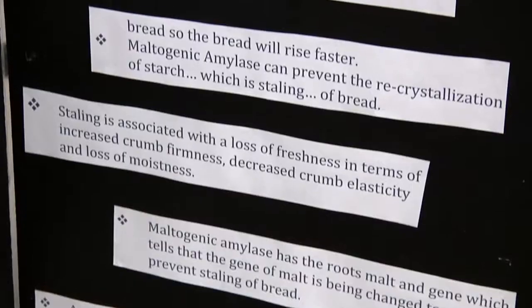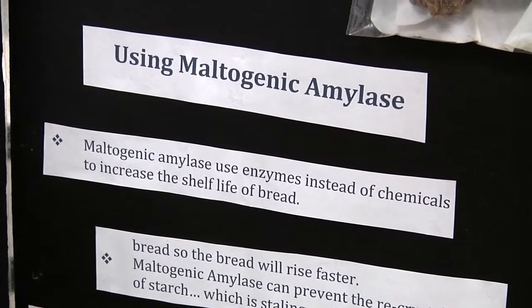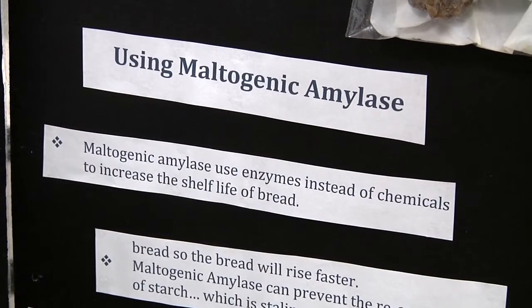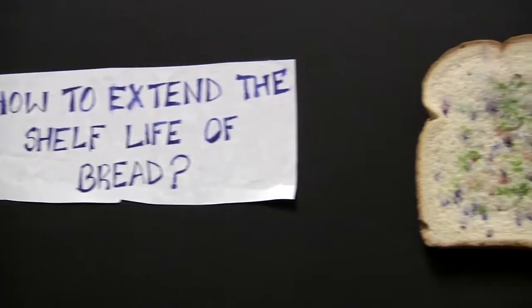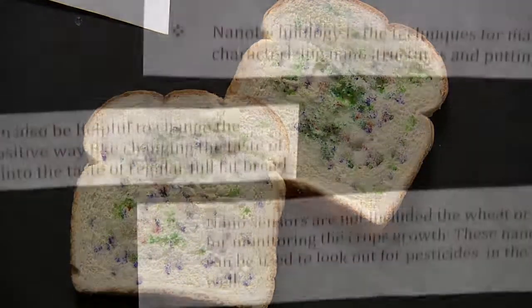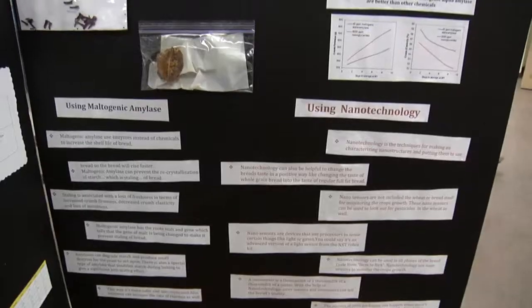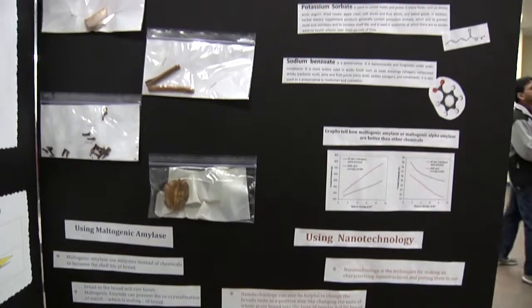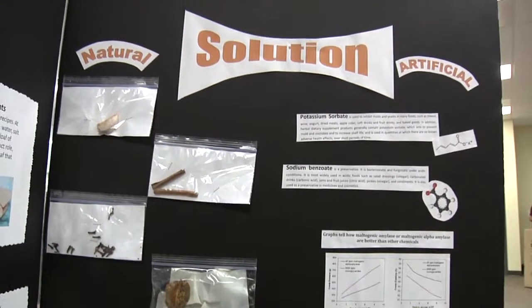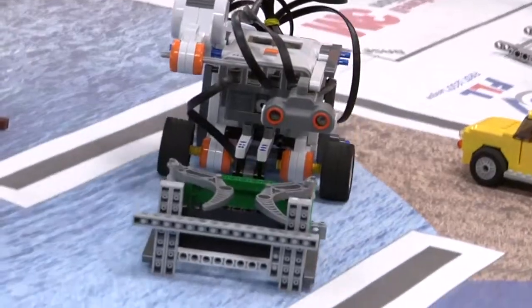So we came up with a solution that already exists, called maltogenic amylase. It is an enzyme that breaks down flour starch, and it helps extend the life of bread. Now, our solution was to use nanotechnology. With nanotechnology, we try to find out if the bread is stale or contaminated. We write on the bread packages with nano ink, and the expiration date will glow red, which indicates that the bread is stale or contaminated.